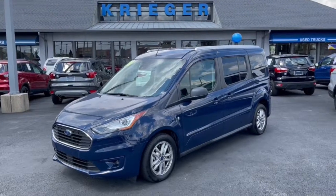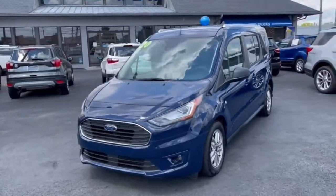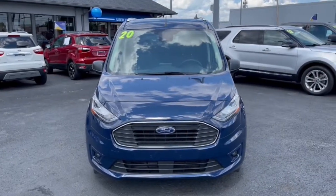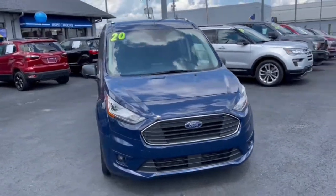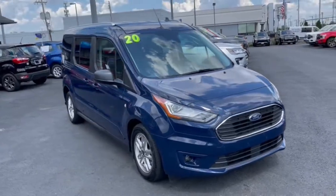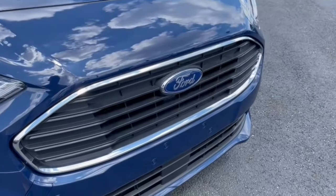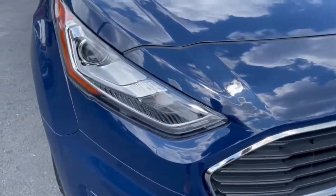This could be the car for you. The 2020 Ford Transit Connect. With less than 5,000 miles on the odometer, this vehicle provides excellent value. Here's a Ford Transit Connect commercial, the comfortable and convenient small van that's ideal for use in urban settings.